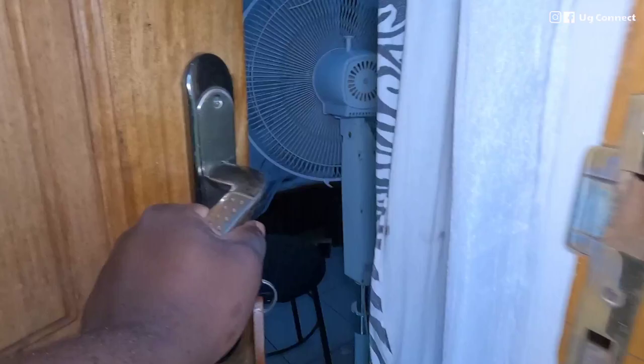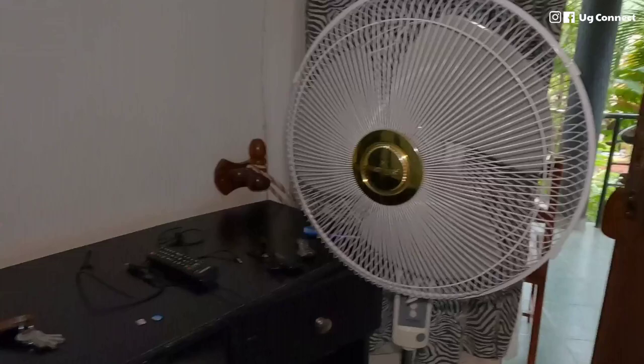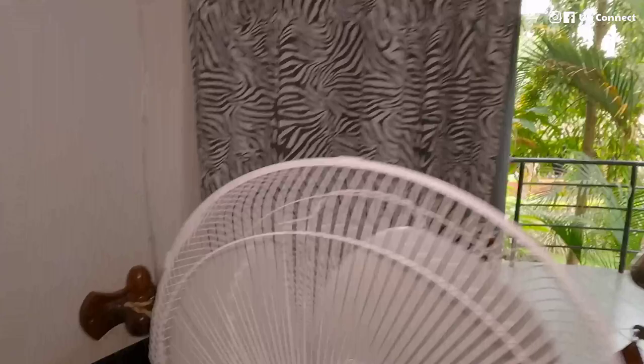Welcome, guys. Voila. Here we start with the fan. Because if you're feeling very, very hot in here, you can use the fan. This is the work table as well. This is the chair for the work table. This is my bag. I've been charging my devices here. And also here it has a mirror. On this other side, we have nice lights.